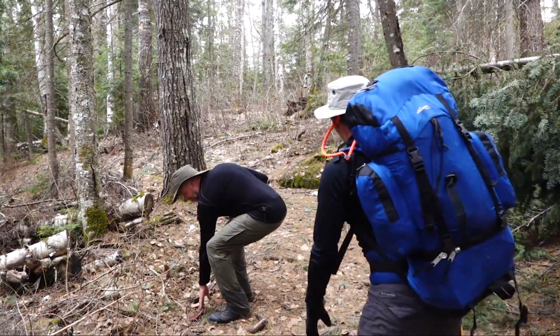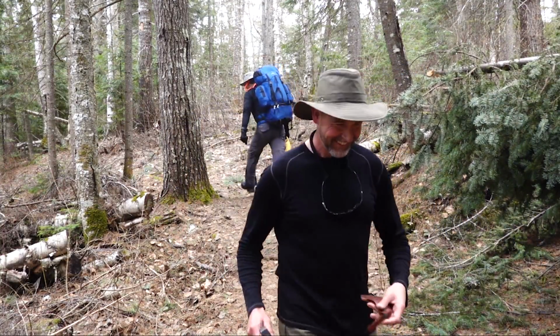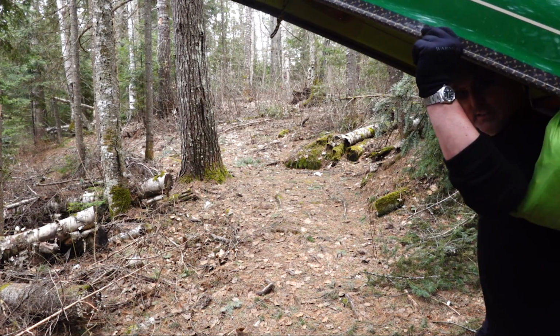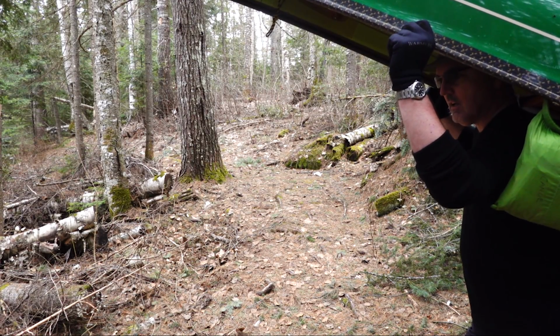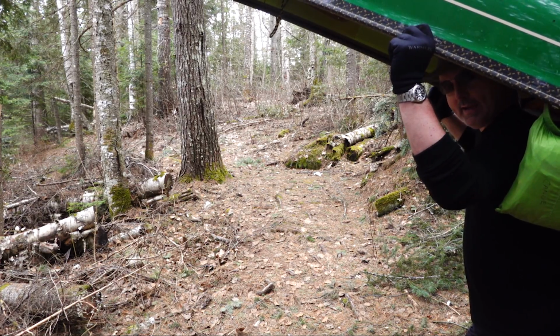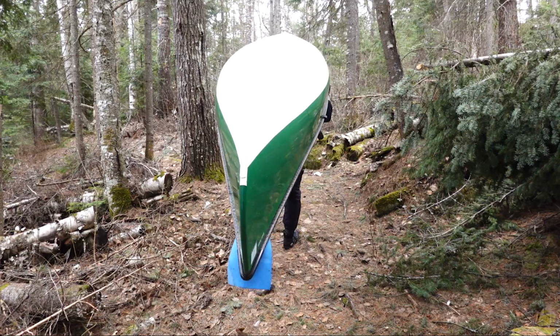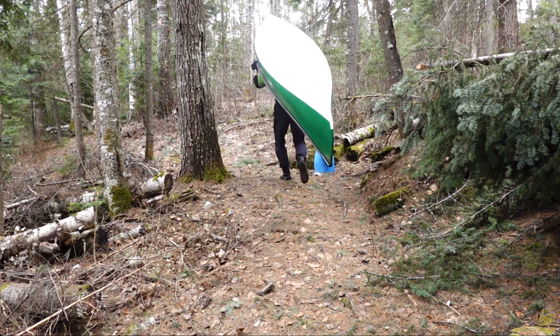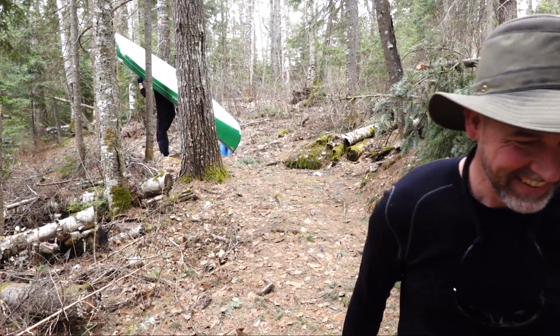Thanks, Scott. You're welcome, Wes. I was glad I could help you. Glad somebody cleared this for people that followed behind. That is one selfless, conscious, friendly backcountry camper. Thank goodness. There's a lot of sarcasm going on this trip.